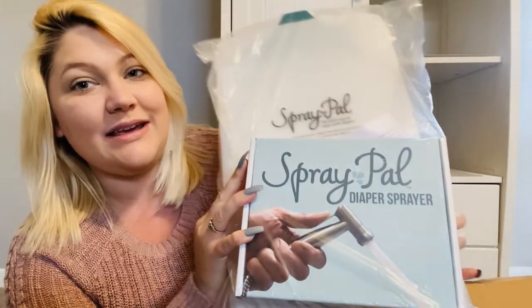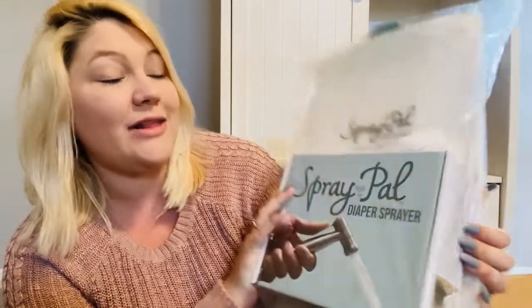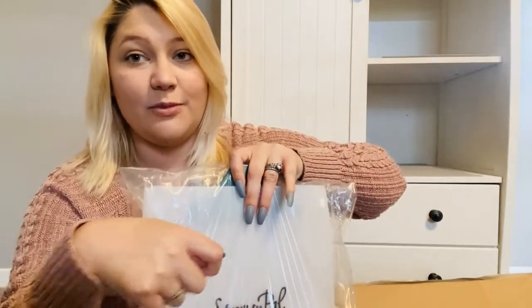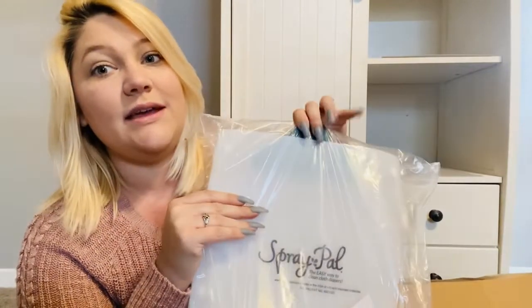Like I've mentioned before, we are doing cloth diapers this time. So these are just the liners that go in the pail that we're getting for them. I think you can throw the dirty diapers in here and then just throw the bag and the diapers all together in the washer, and they come with three and they're reusable. This thing is pretty cool. It's called Spray Pal Diaper Sprayer. You hook this up to your toilet, it gives you everything that you need, and you can put this part in the toilet, and there's a little clip. You can clip the diapers on here and spray it off before you put them into the bags that I just showed. So you get to wash the diapers without touching them, pretty much. And then throw them into the washer.